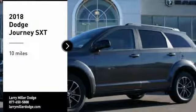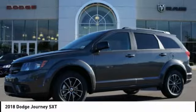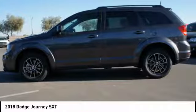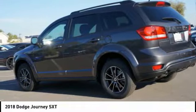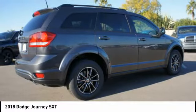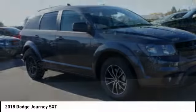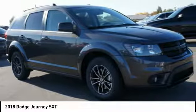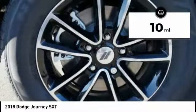Stop by and take a look at the 2018 Journey. Dodge Journey combines the practicality of an SUV with the comfort of a car, all while boasting a style all its own. The Journey's optional third row seat, along with innovative features like a chilled beverage cooler and in-floor storage bins, make it a good and affordable alternative to a traditional minivan. This vehicle has less than 100 miles.